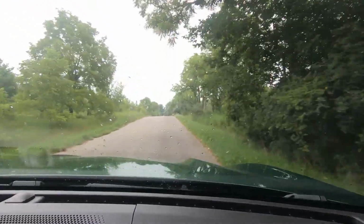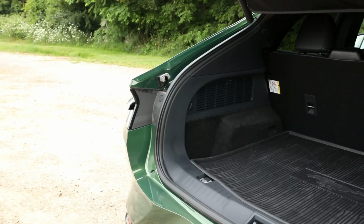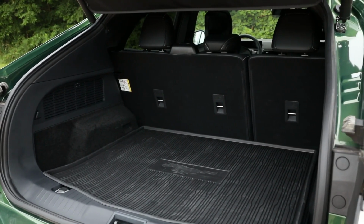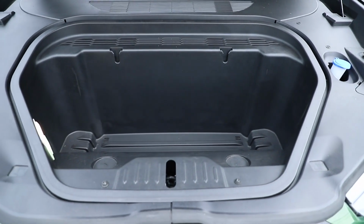Let's touch on the rear real quick. As far as cargo space goes, there's a generous amount of it. It's functional. You can put a couple of suitcases back there. You can do your Costco runs back there. Everything you need to do is taken care of by the Mach-E. Yeah, it fits 4 people, 5 in a pinch, but it fits 4 people with ease. Good enough cargo space.